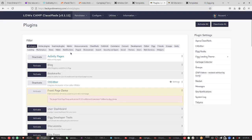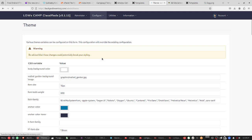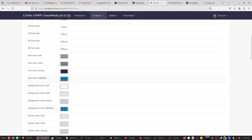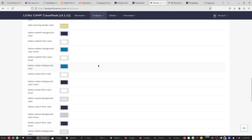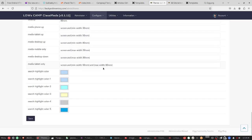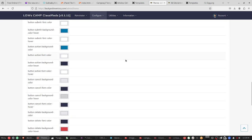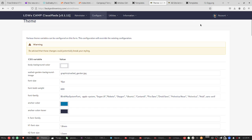On the back end here, you can change things. You can configure the site settings, icons, the theme, and you can change basically the color of the top bar and the fonts and things like that. There is some CSS styling here, but as far as getting into the actual coding files and making changes, there's a lot you can do here, but customization like that is really locked down. It's very difficult to do.